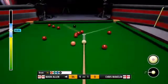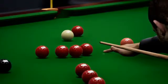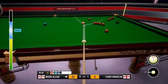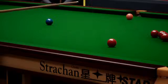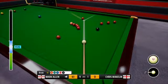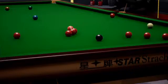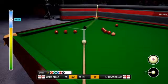34. He's just looking to drop this in gently. He's lost the cue ball a touch here. What a beauty! Just look at that for a positional shot. Superb. 41. He fancies this red. Oh, tremendous pot! Excellent positional play there. Inch perfect.